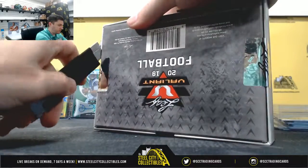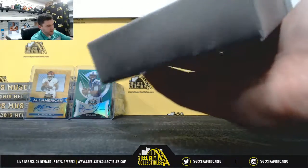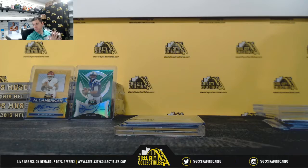William, depends on what style break you get in. Like hit draft, you're guaranteed something. Random hit, you're always guaranteed something. But serial numbered group breaks, nothing's guaranteed there.